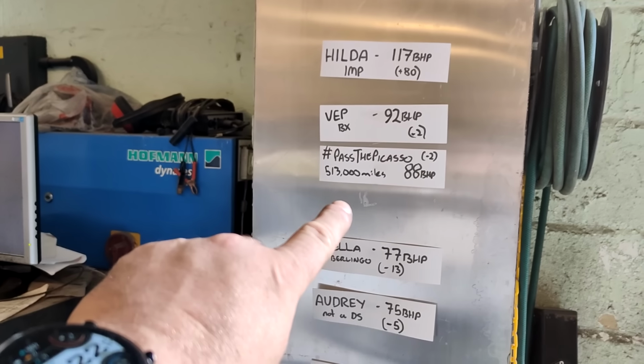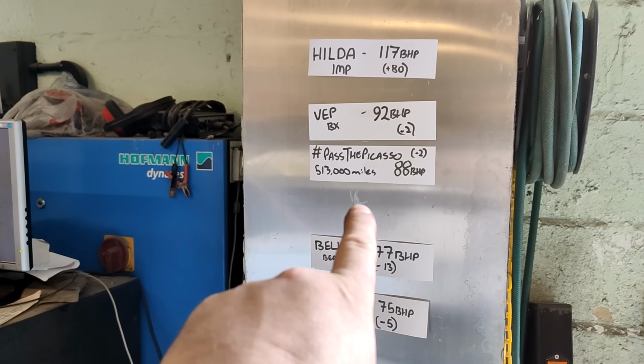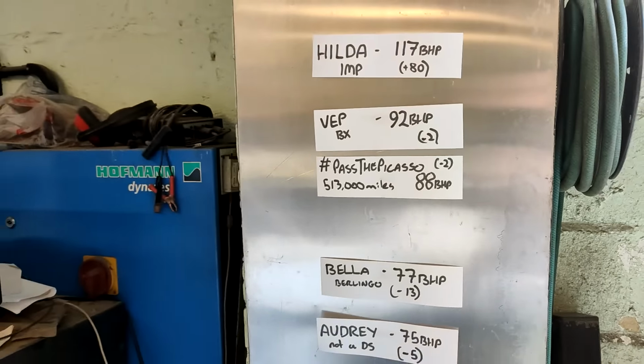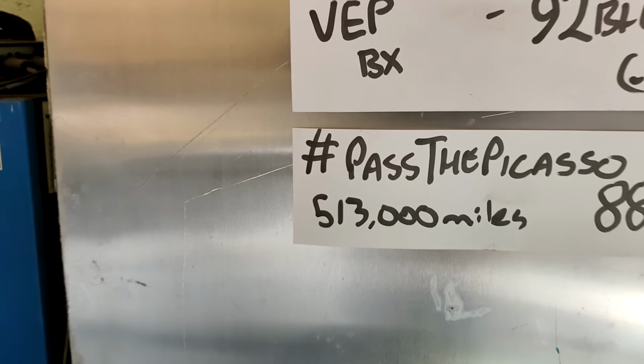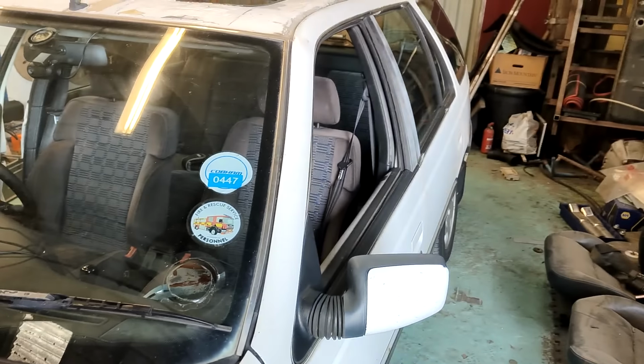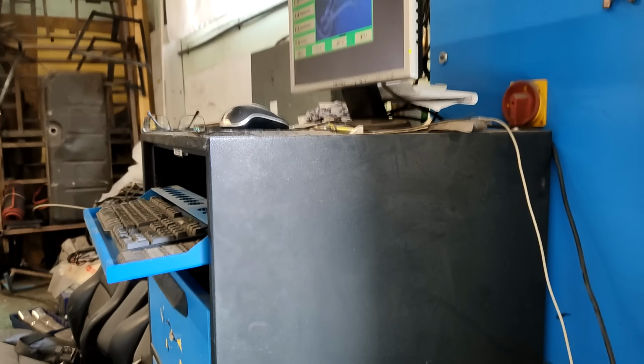Of course, I'm looking at the Picasso there. That's the only other, although that's not an XUD. That was a 2 litre HDI 90, and it hit 88 horsepower, only two under its book figure. And that was with over 250,000 miles on the clock. So although this thing is a high mileage hero, it isn't quite the Picasso. But then what is?